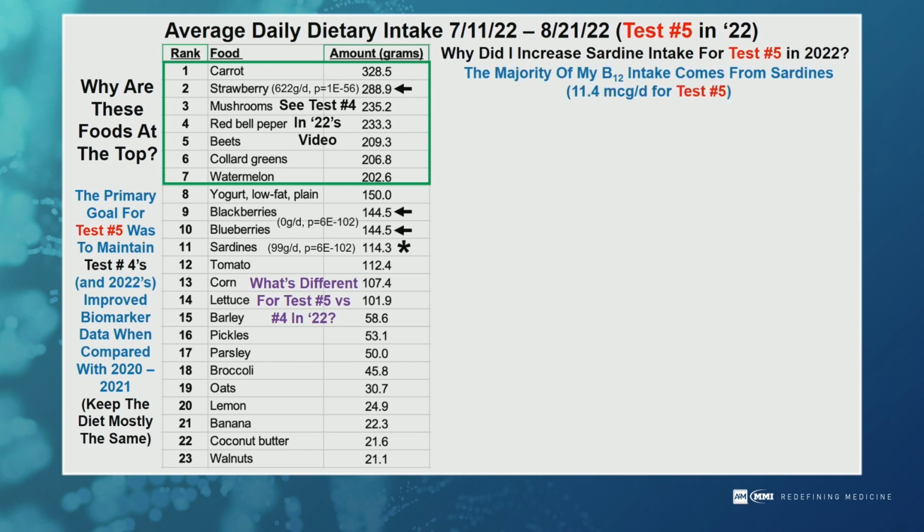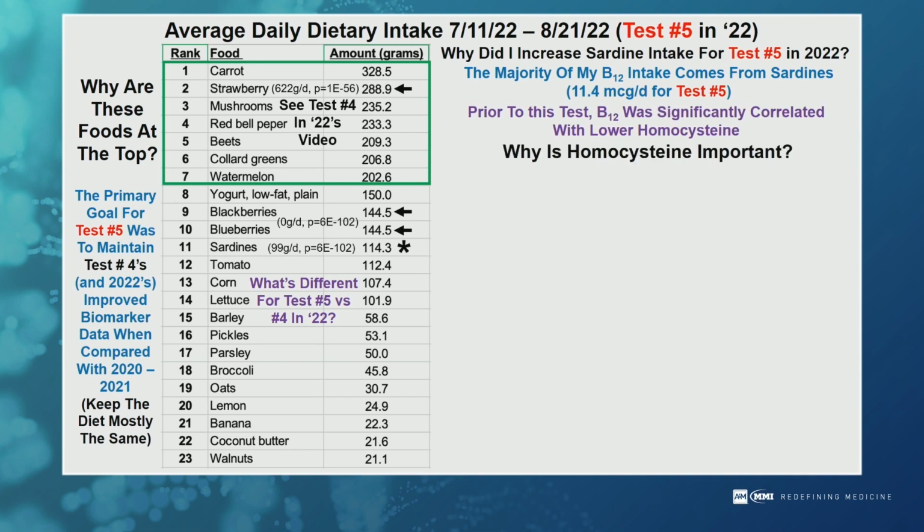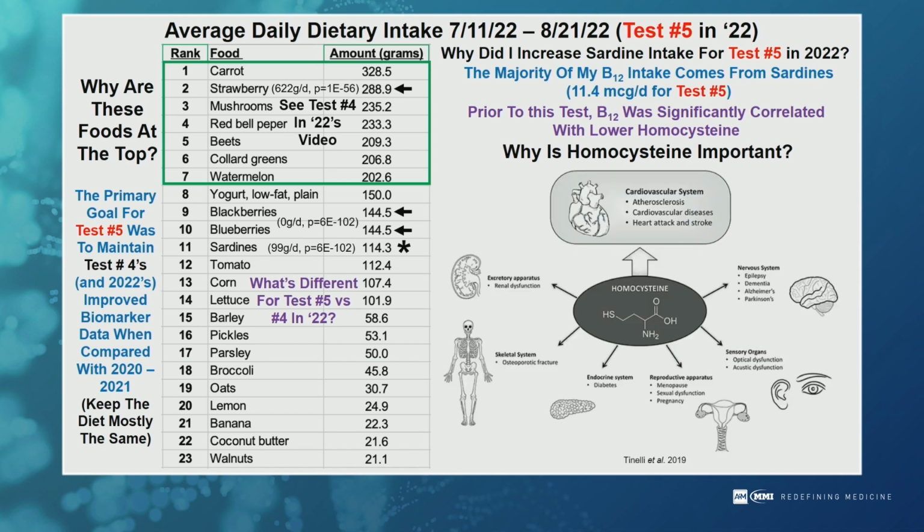So the majority of my B12 intake comes from sardines. And prior to this test, B12 was significantly correlated with lower homocysteine. So why is homocysteine important?